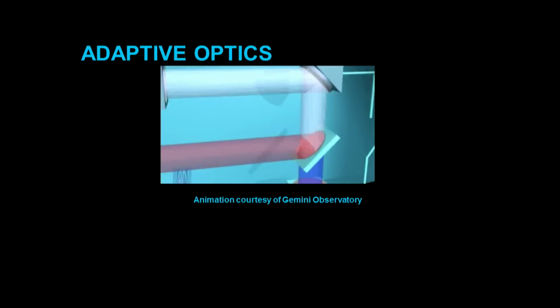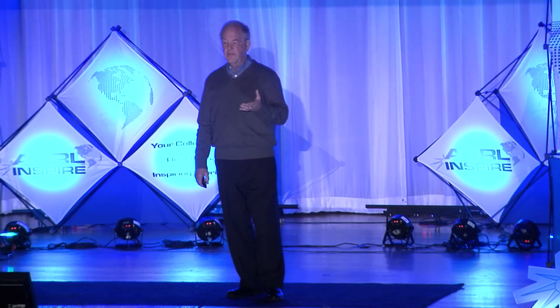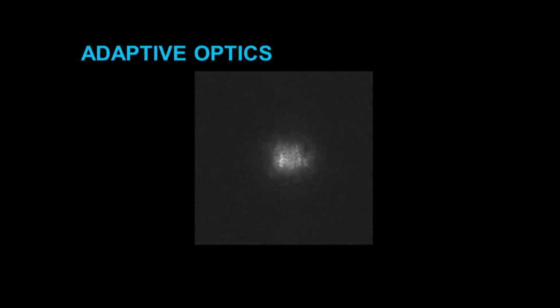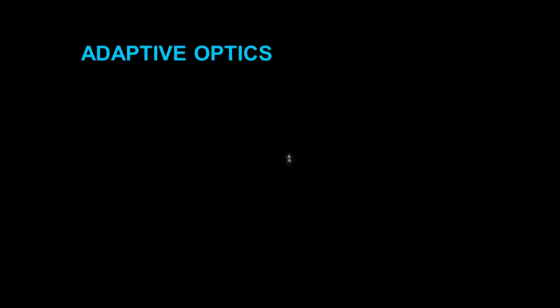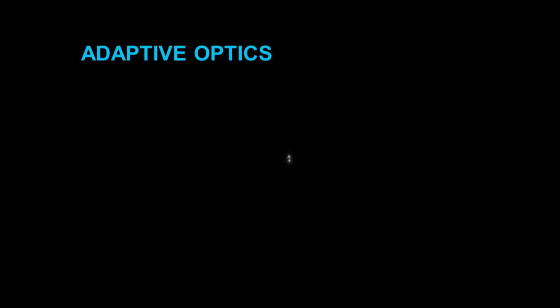One of the rubs is you need to do this very fast because these distortions are changing hundreds of times per second. So you need a fast computer and you need a fast mirror. So here's what it looks like in real life. This is an image of a star on turbulence, and here it is with adaptive optics running. And we actually see in this image that there's two stars there, which is difficult to see in this image. And that gives you some idea of why this is so important for astronomy, as well as for space situational awareness. That's the kind of resolution that we need in order to look at fine details on a satellite. In this particular case, these two stars are equivalent to the headlights of a car at about 1,200 miles.